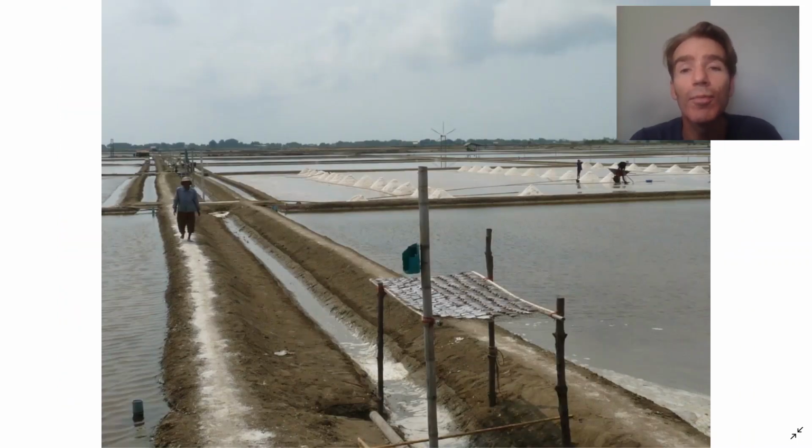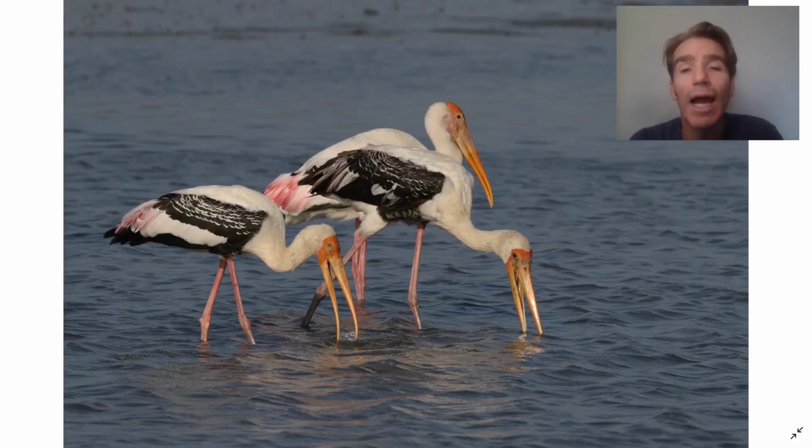Next, we're going to go to Pak Thale. This is a large area of salt pans. People make these big square ponds and fill them with salt water, and then they let the water evaporate, and the salt crystallizes. They scrape it into piles, and then they send it to be refined. When the water level and salt concentration reach suitable levels, they attract thousands of water birds and shorebirds. This is one bird that we can see there, the beautiful painted stork.